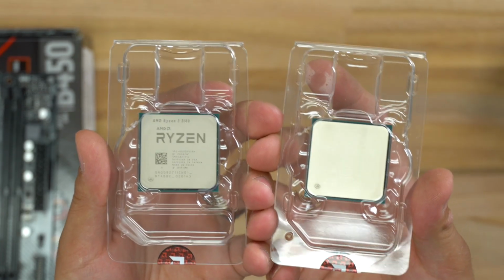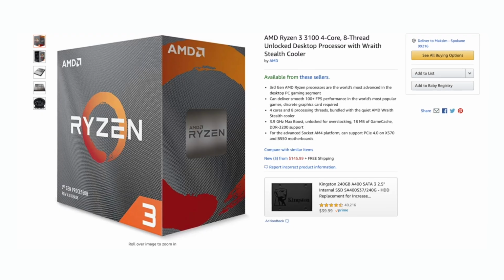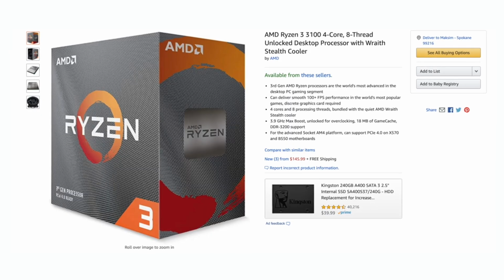And this is only possible thanks to the brand new processor from AMD. It's the Ryzen 3100 for only $100. You get 4 cores and 8 threads, so it's the perfect budget gaming processor.